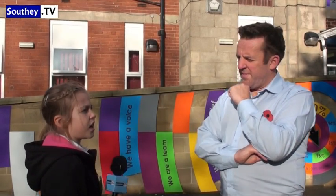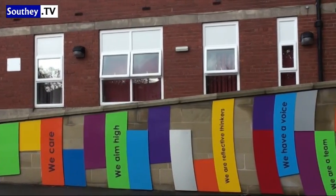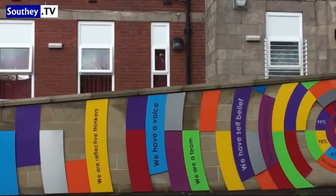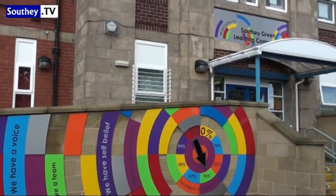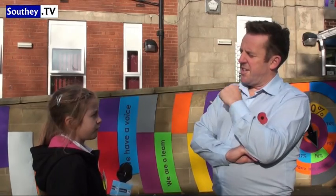How did you decide which art went on the wall? We looked at lots of designs from different designers and different companies. We asked children to give us their ideas, and parents and people from the community, and then we looked at the quality that this particular designer, Yvonne Furley, put into her work, and we decided that this best reflects the real qualities of Southey Green Learning Community. Thank you, Mr Dickinson, and back to the studio.